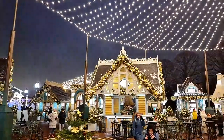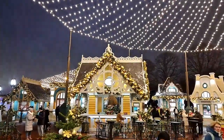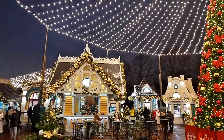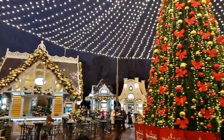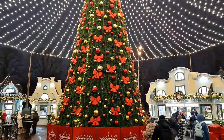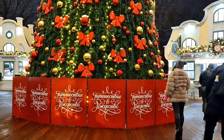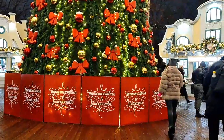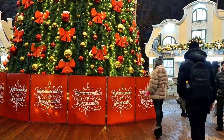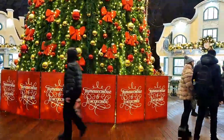So let's just walk around, talk about the park, talk about this area, and again, hopefully it will stop raining soon, and I will be able to show you the things that I planned. So I'll just start with the name of the festival. It's called Journey to Christmas, and they organize festivals around the city center.